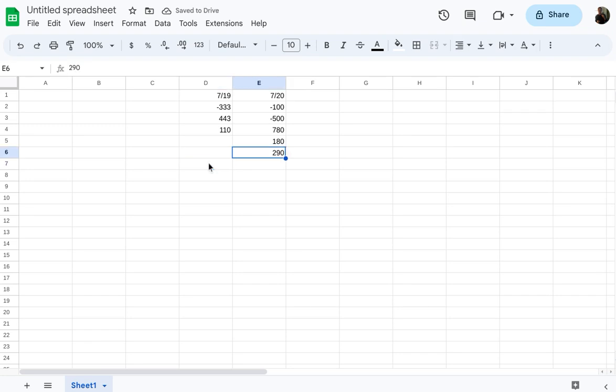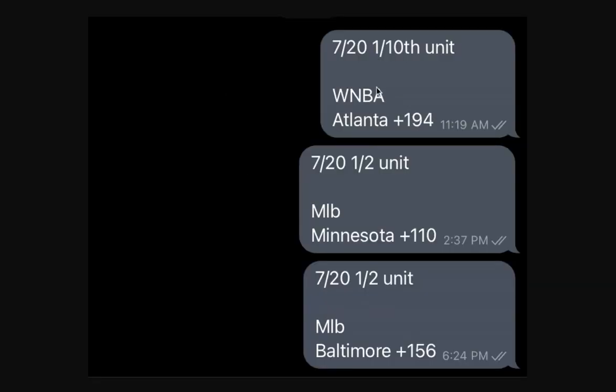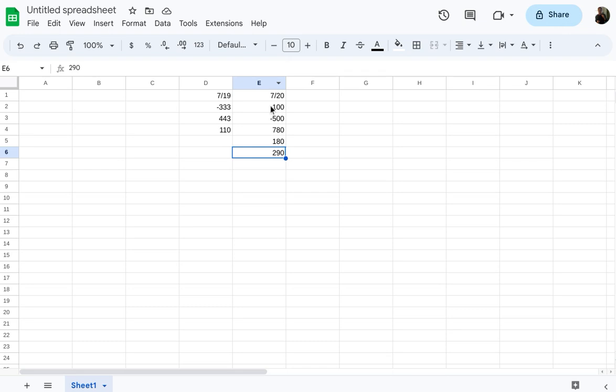Now, another important concept, and this is related back to one of the key concepts I'm talking about in this video with regards to money management. Now, hypothetically, so we lose the Atlanta. Let's say Minnesota would have won, okay? I want to show you how I would structure this because I would not have wagered a half unit for Baltimore, and this is important. So let's add this up. So we lose, I'm just going to erase this to make it easy to see again. So we lose the Atlanta, and let's say Minnesota wins.